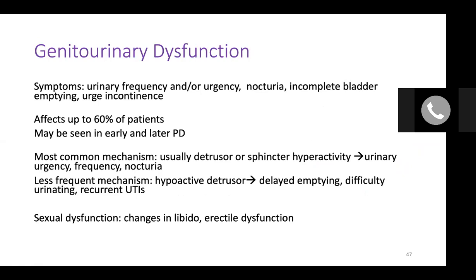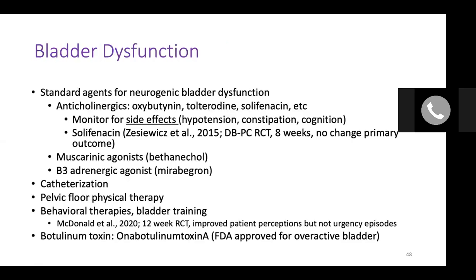But this is one of those things that we typically defer to our urology colleagues for help with the exact diagnosis, make sure there's nothing structural, and then figuring out the mechanism so that the medication that's prescribed does you favors and not just causes side effects and doesn't even work. So for the GU issues, most of us will refer out to urology.